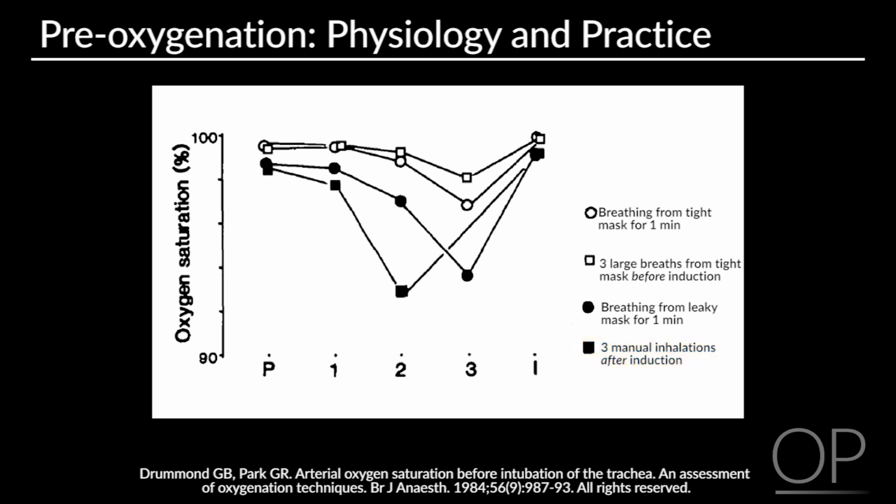Once anesthesia was induced, they found that the patients who had no pre-oxygenation desaturated to a little bit above 90% by 2 minutes. However, the patients who had either the tight face mask or the 3 maximal inhalations were still satting 96% or higher at 3 minutes, representing the notion that if you have pre-oxygenated, you have a lot longer time before somebody starts to have any significant desaturation. This is very important should a patient have an episode of laryngospasm or apnea: if they are pre-oxygenated, your time as a physician to intervene is much greater than for patients who are not pre-oxygenated.